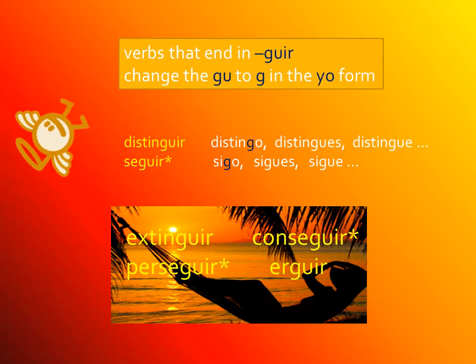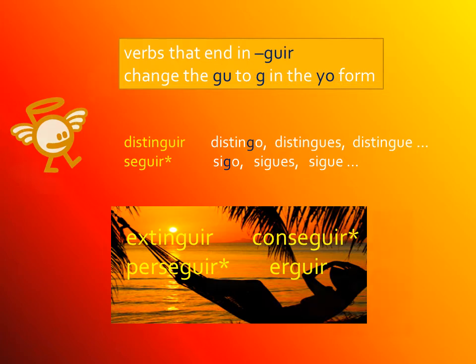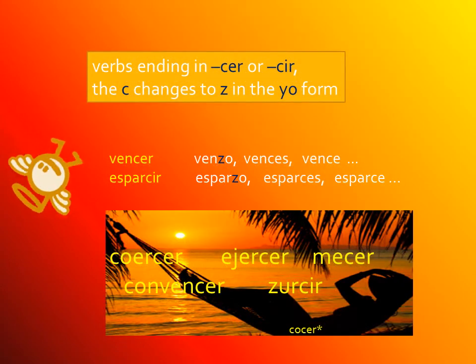Here's another group with the gold ángel that mostly follows the rules except in the yo form. Verbs that end in guir change the gu to g. You see yo distingo with a g and yo sigo with a g, and the rest follow with the gu. There's very, very few of these, and that's why I've included some with an asterisk, and we will talk about other changes those have later on.